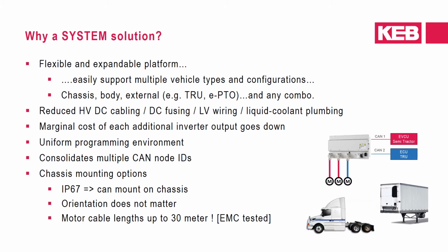With the uniform programming environment, once you've tackled one axis, the rest should be as easy as rinse and repeat. Likewise, from a CAN communication standpoint, a system solution can consolidate multiple inverter nodes into a single CAN node ID with separate PGNs for each output stage. Overall, this can help simplify the setup and clean up some of the traffic on the vehicle CAN bus.